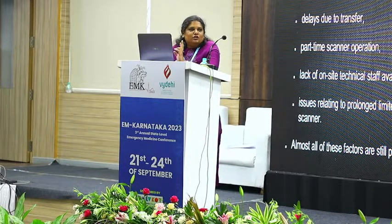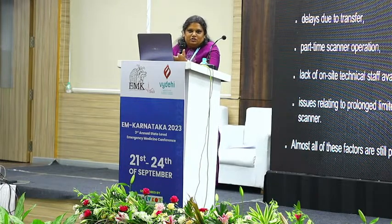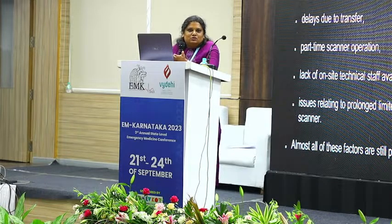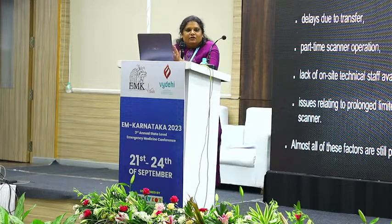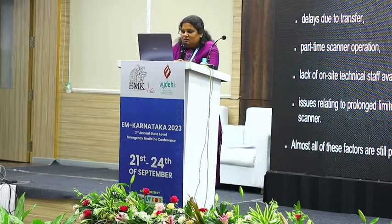Most of the time, there are only two people, so they are not able to shift the patient, who is waiting to be repositioned. Or sometimes, as in government hospitals, it is outsourced, so the technicians for giving CT contrast are not available after 4 o'clock. So all these are logistic issues.